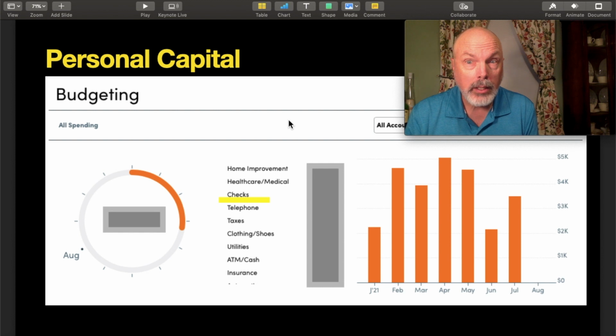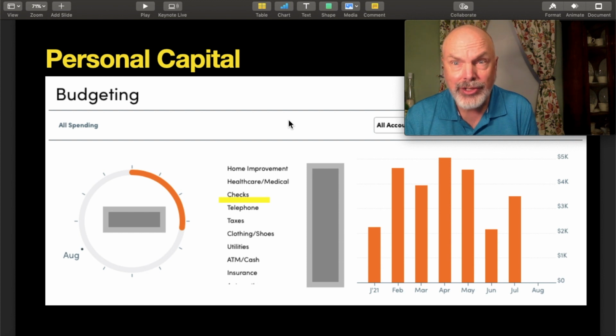Now, I use Quicken, but you could use another platform. One alternative could be Personal Capital. If you link your checking accounts and your credit card accounts into Personal Capital, they have a budgeting tool that will track your spending. But again, you need to make the investment of time to keep the categories straight. For instance, I only have my checking account in Personal Capital, and you can see they lump all checks together into a category called checks. That's another euphemism for miscellaneous, isn't it? Personal Capital could be a choice if you don't want to spend money on Quicken.